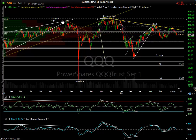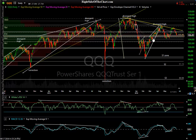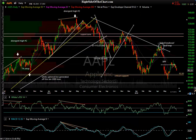So what stands out to me more isn't the index itself, but the sum of the parts here, the top 10 holdings. As I often make mention, the top 10 holdings in QQQ make up over half the returns. So if you can tell where the top components of the Qs are going, you can tell where the Qs are going. And where the Qs go, the market goes, because that has been our leading index for many years now. So let's dive into the charts.